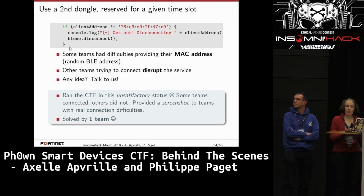Theoretically, this should have worked pretty well, except that, well, it's BLE and you always have bad surprises with that. And just the mere fact that teams were trying to connect, even if they were disconnected straight after because they didn't have the right MAC address, was enough to disrupt the service a little bit.